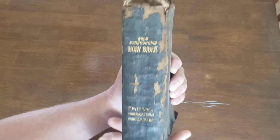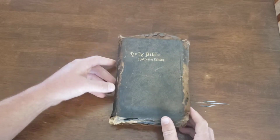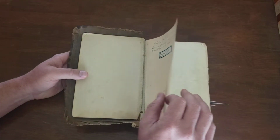With the words of Jesus printed in red. So this is a red letter edition. You can tell just by looking at it, it's a little old. And I am going to tell you how old it is. So on the front, it says Holy Bible, red letter edition. And I was looking through it with my dad.